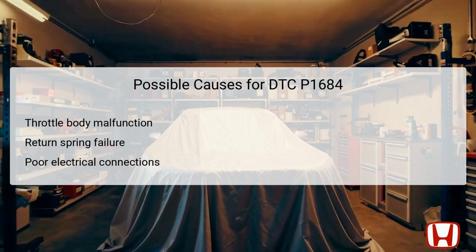Several factors can contribute to the activation of DTC P1684. A common issue is a malfunctioning throttle body, which may be unable to control airflow appropriately. If the throttle valve does not close correctly due to a broken or malfunctioning return spring, it can lead to performance issues. Additionally, poor electrical connections at the throttle body or PCM can prevent the throttle valve from receiving proper signals, causing erratic behavior. These connections should be checked for corrosion, looseness, or damage.